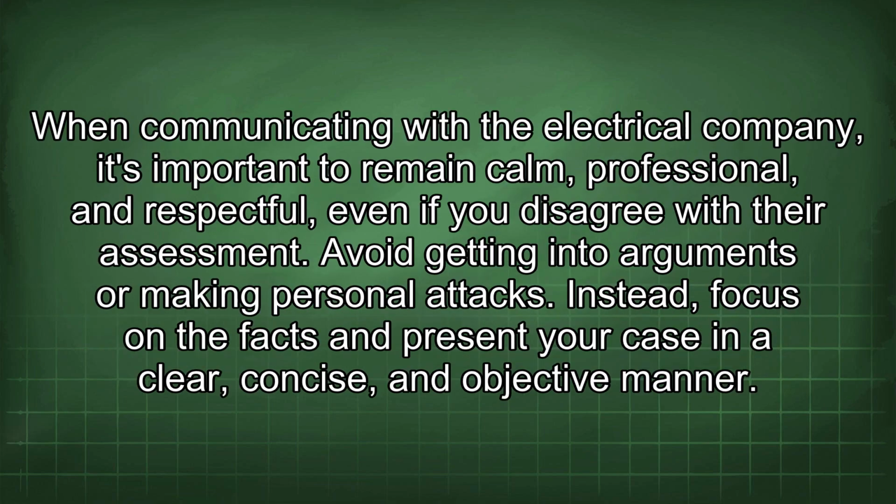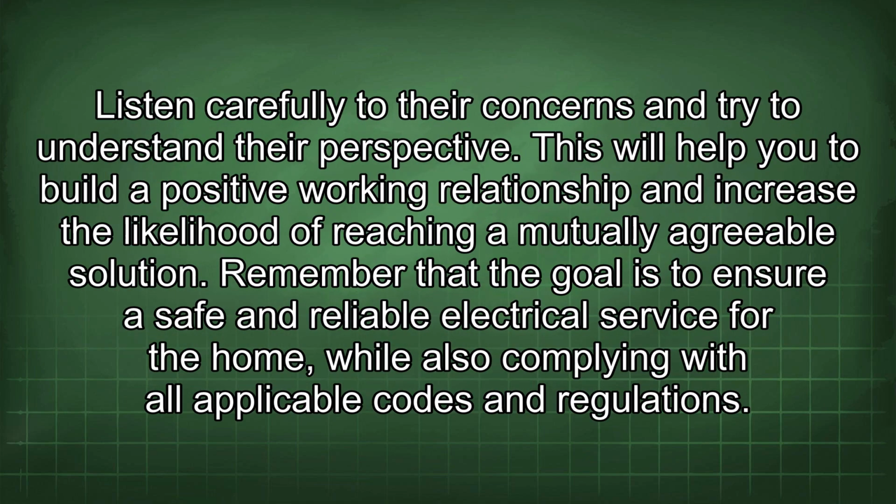When communicating with the electrical company, it's important to remain calm, professional, and respectful, even if you disagree with their assessment. Avoid getting into arguments or making personal attacks. Instead, focus on the facts and present your case in a clear, concise, and objective manner. Listen carefully to their concerns and try to understand their perspective. This will help you to build a positive working relationship and increase the likelihood of reaching a mutually agreeable solution.